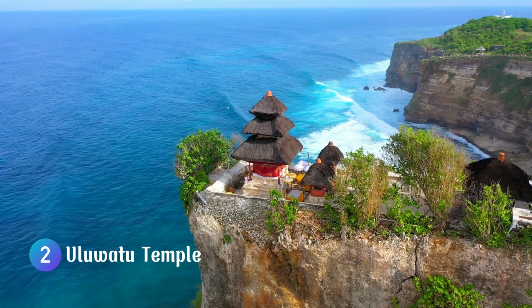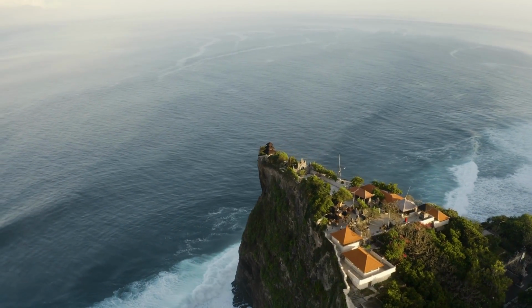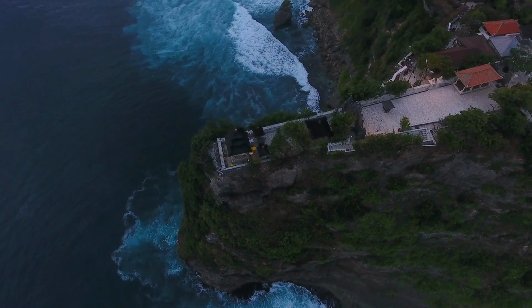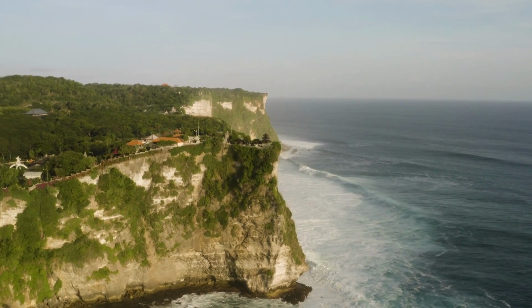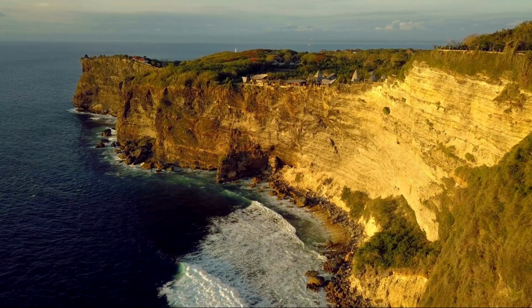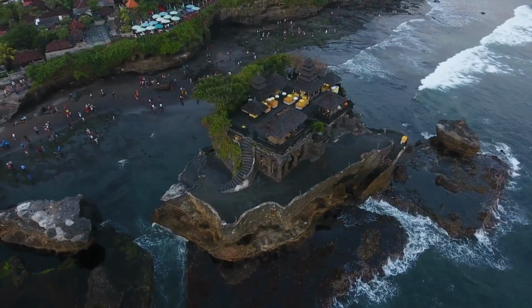Number 2. Uluwatu Temple. Uluwatu Temple is famous for its spectacular position, which is built on top of a high cliff around 70 meters above the sea. Uluwatu Temple, one of the 6 essential temples regarded to be Bali's spiritual pillars, shares the same magnificent sunset backdrops as Tanah Lot Temple, another famous sea temple on the island's western coast.